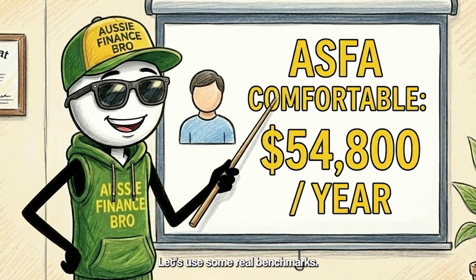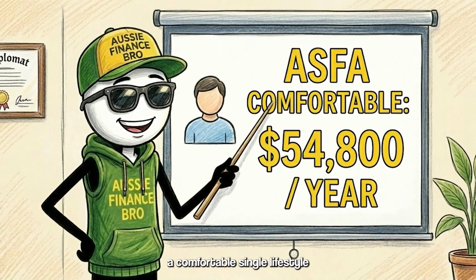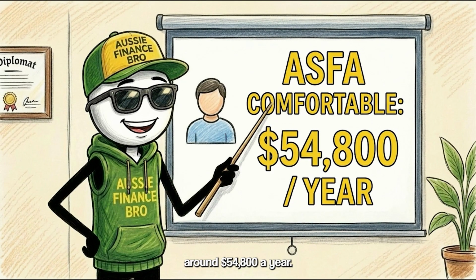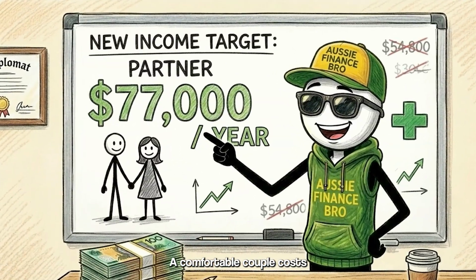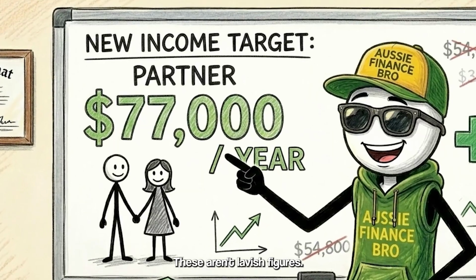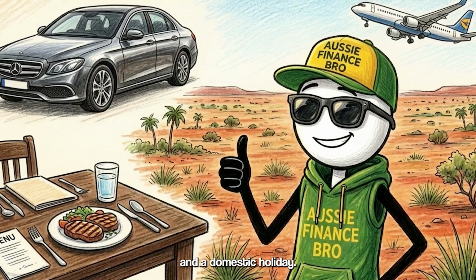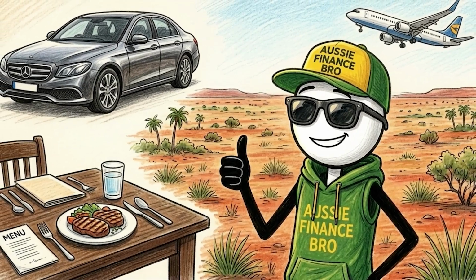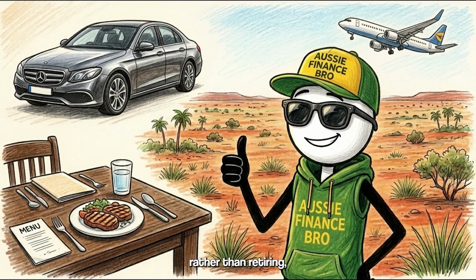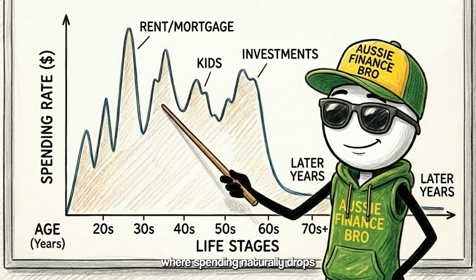Let's use some real benchmarks. According to the ASFA retirement standard, a comfortable single lifestyle in Australia costs around $54,800 a year. A comfortable couple costs around $77,000. These aren't lavish figures. They include private health insurance, a car, regular dining out, and a domestic holiday each year. If you're younger and working toward quitting your job rather than retiring, your costs might be higher because you're not yet at the stage of life where spending naturally drops.